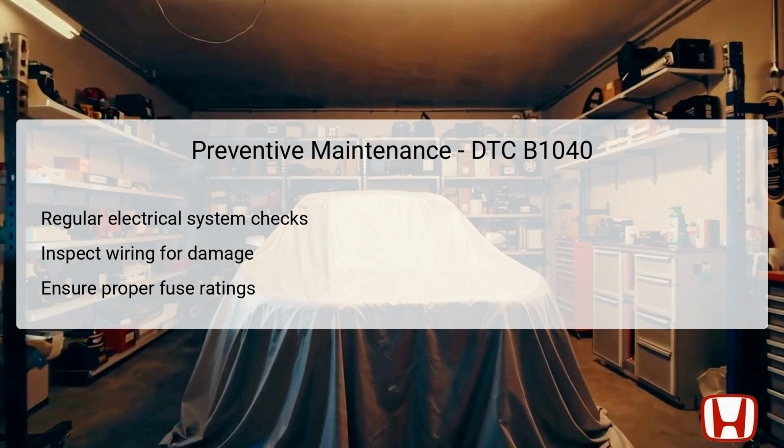Conducting routine electrical system checks can help in identifying potential faults before they escalate into significant problems. Regular inspections of wiring and connectors, especially those associated with the windshield wiper system, can catch damage such as frays or corrosion. Ensuring that fuses are of the correct ratings is also essential, as using incorrect fuses can lead to unnecessary system failures or enhanced risks of shorts. These proactive measures contribute not only to the longevity of the vehicle's components, but also enhance overall driver safety by ensuring effective functionality of the wiper system whenever needed.